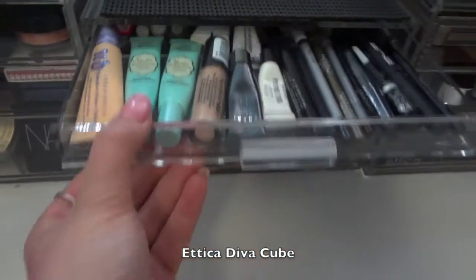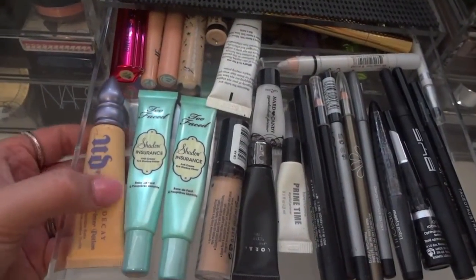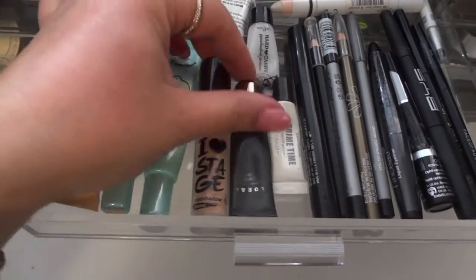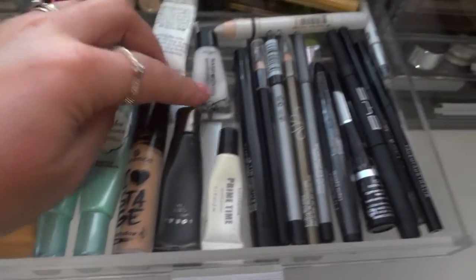But it's got a slightly narrow drawer, which is perfect for pencils or what have you. But I've got all of my eyelid primers, as you can see. I love the Urban Decay, the Too Faced Shadow Insurance. I even love Essence, Lorac. This is probably my favorite of all time, the Bare Essentials Prime Time. And some other ones back there, Hard Candy.